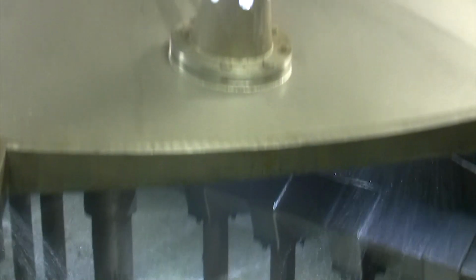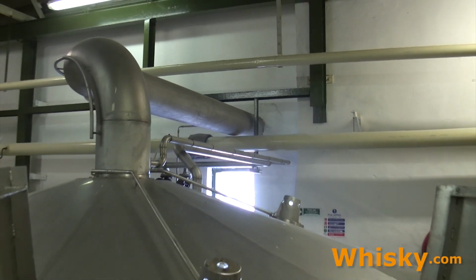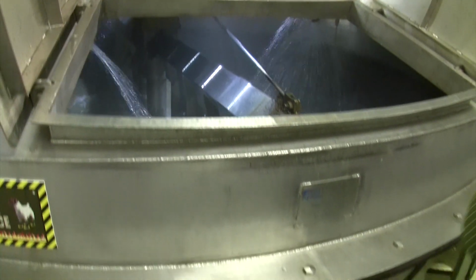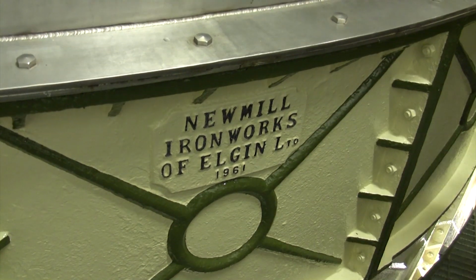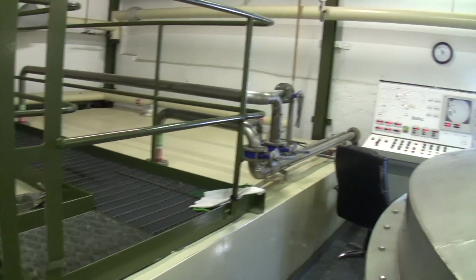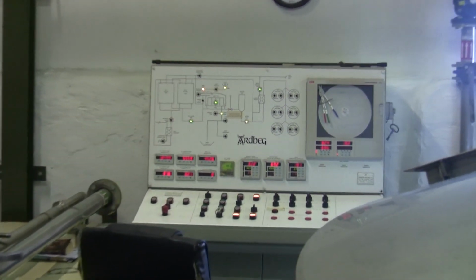The closed lid is very important to keep the heat inside the mash tun and reduce the energy output from the whole distillery. The rake is slowly turning to mix the ingredients with each other. Everywhere you see big tubes and boilers with hot water, and here is the big computer to control all the temperatures inside the mash tun.